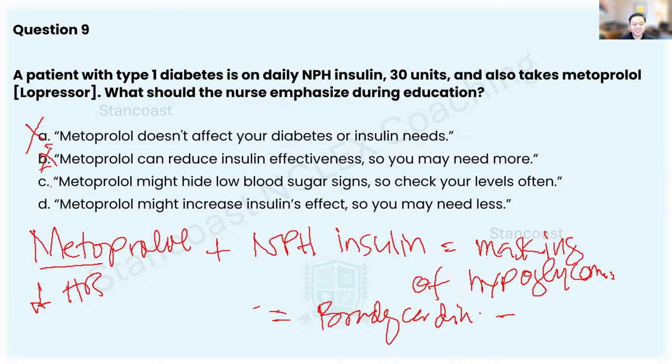What about letter C? Metoprolol might hide low blood sugar signs, so check your levels often. This is the correct statement that should be selected. That is letter C. It can mask the hypoglycemia, so it is very important for the patient to know that they should be checking their blood sugar often.